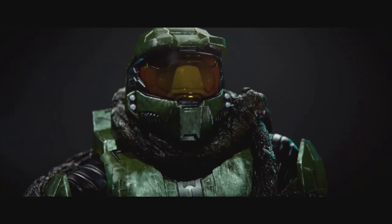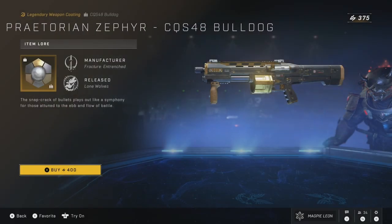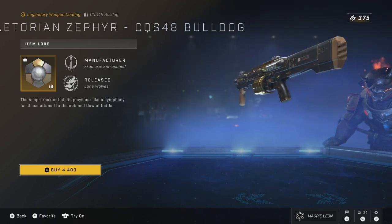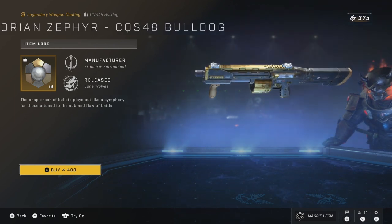It's Friday, so that means we've got two things, starting with today's daily item, the Praetorian Zephyr Bulldog Coating. I'm not sure if the Praetorian Zephyr Coating has returned for the Bulldog just yet, this might be the first time, although I'm not 100% sure. But when it does come to the individual daily coatings we've been having, I'm pretty sure I've said everything I need to say about it.